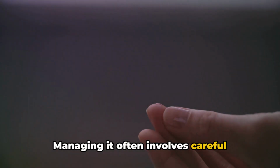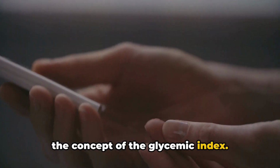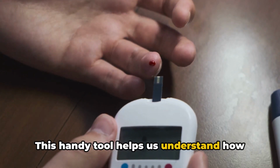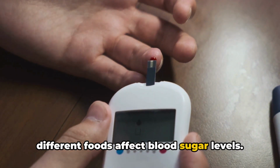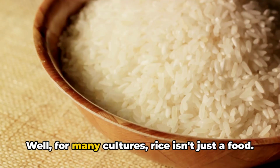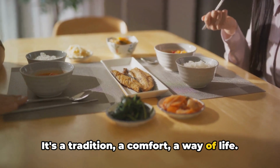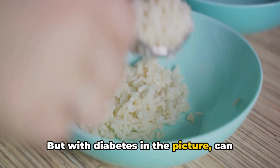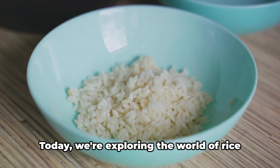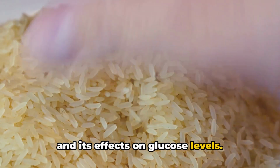Managing it often involves careful attention to your diet, which brings us to the concept of the glycemic index. This handy tool helps us understand how different foods affect blood sugar levels. Now, why should you care about rice? Well, for many cultures, rice isn't just a food, it's a tradition, a comfort, a way of life. But with diabetes in the picture, can rice still have a place on the plate? Today, we're exploring the world of rice and its effects on glucose levels.